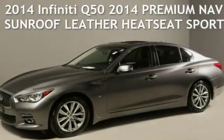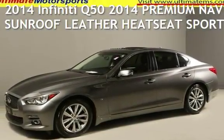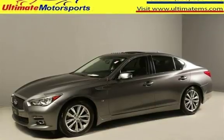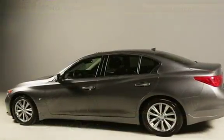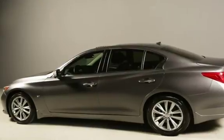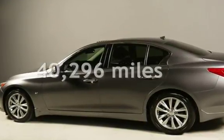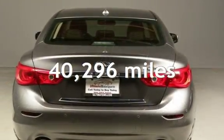Presenting a pre-owned 2014 Infiniti. This four-door sedan has a six-cylinder, 3.7-liter V6 engine, with rear-wheel drive, and an automatic transmission. This Infiniti is a great value with less than 41,000 miles on the odometer.